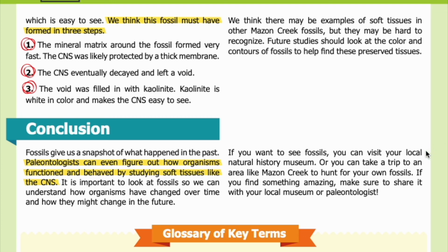If you want to see fossils, you can visit your local natural history museum, or you can take a trip to an area like Mason Creek to hunt for your own fossils. If you find something amazing, make sure to share it with your local museum or paleontologist.